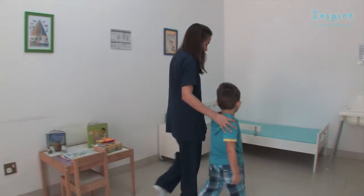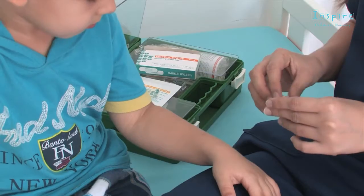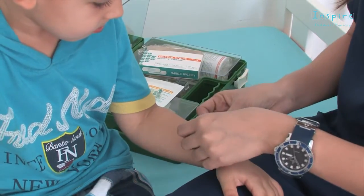Health and safety is very important, especially when we have young children involved. So we have a lot of risk assessments which are carried out daily throughout the week. We have our nurse who is predominantly in charge of doing the risk assessments. Also, all members of staff have to do a risk assessment of their own classroom environment as well.